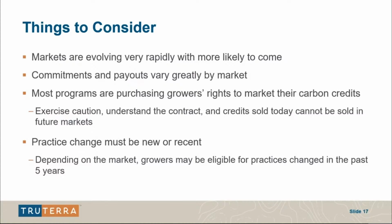And then the last thing is, practice change must be new or recent. This is where a lot of you long-term no-tillers can get a little frustrated, because a lot of these carbon marketplaces are really focused on growers that have changed a practice. When I say changed a practice, I mean either switched from tillage to no-till or added cover crops within the last 5 years. It's really focused on those growers that have made a change because they are sequestering carbon at a quicker rate than someone that has made the change over the last 20 years.